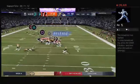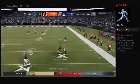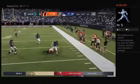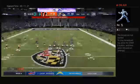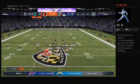Off the play fake, he'll look to throw. Flushed out right. Going right side here, and that's complete. And he'll work it across midfield inside the 45. It's a gain of 13, and the Bengals have a 1st down.